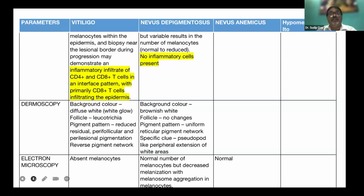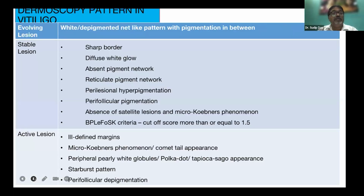The background color is diffuse white. There is a white glow coming out. The follicle may show leukotrichia, there is reduced residual pigment pattern, perifollicular or perilesional pigmentation, and there is reverse pigment network. So these things actually will help you to diagnose a case of vitiligo. On electron microscopy, you can see absent melanocytes totally.